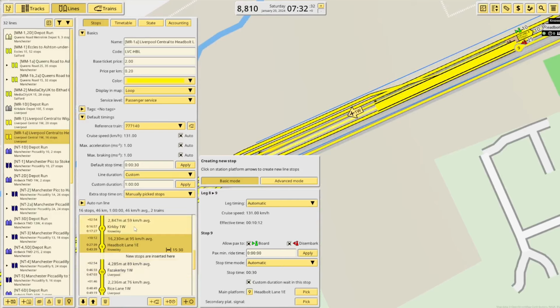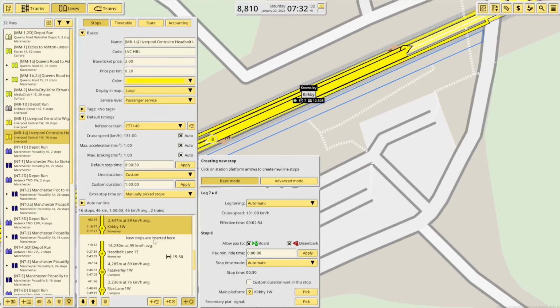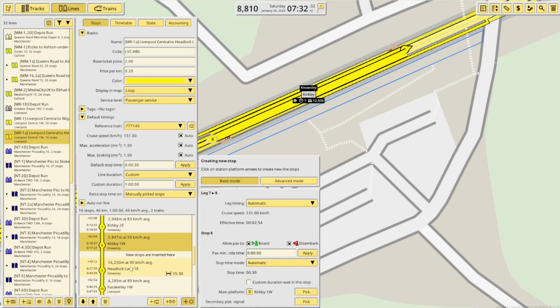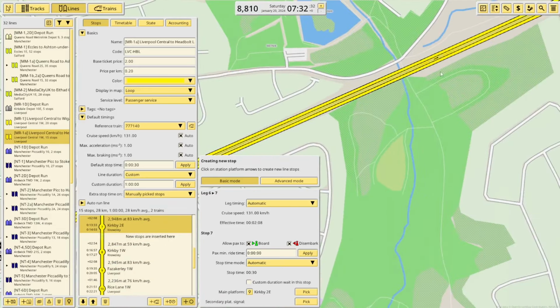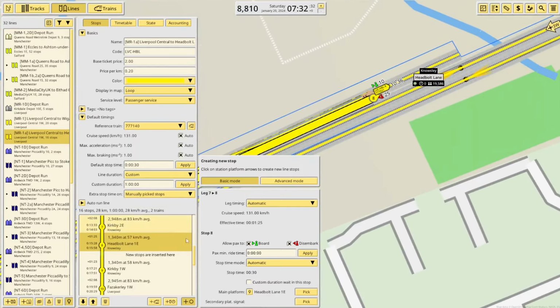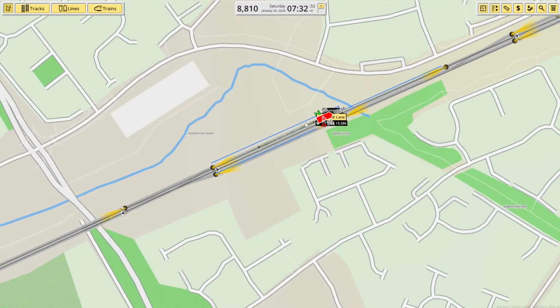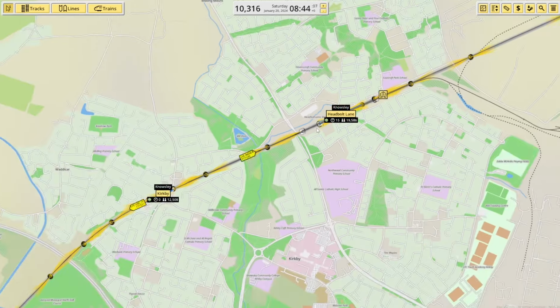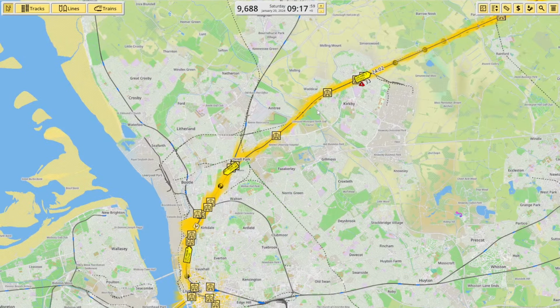So what was going wrong before then? Oh. Ah. This is the wrong Kirby. That's why it's going both Kirbys. And then it's going to Headbolt Lane. There. Right. Very good. I don't know if anyone spotted that. But there you go. Cool. And it'll wait there for half an hour at Headbolt Lane. But that should be fine. So just return. And then it should be all back to normal now. Is that right? Yeah, cool.